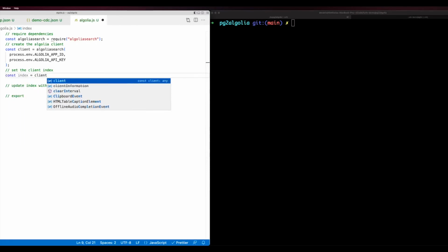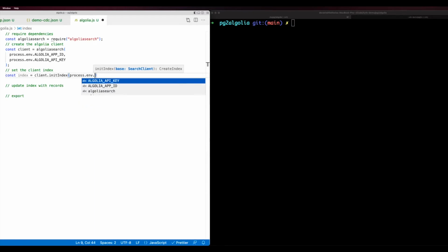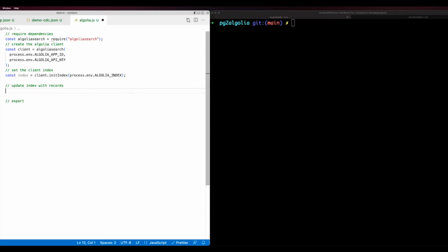Equals client.initIndex(process.env.ALGOLIA_INDEX). Cool. And let's go ahead and make that. All right, now here's where the fun happens, right?